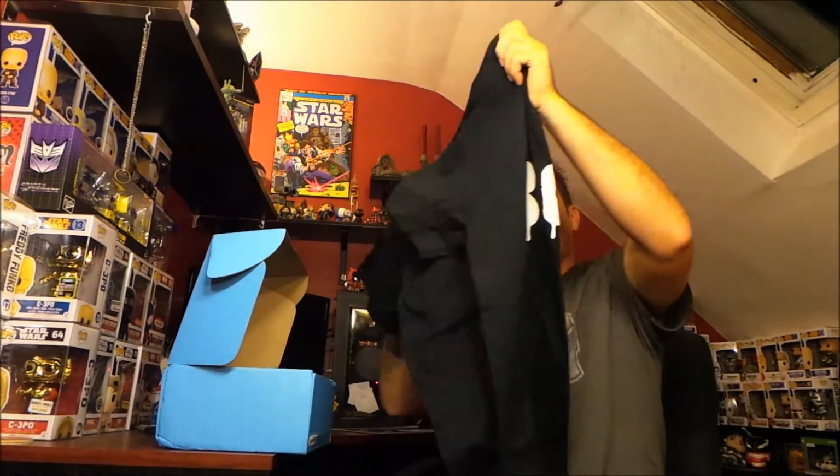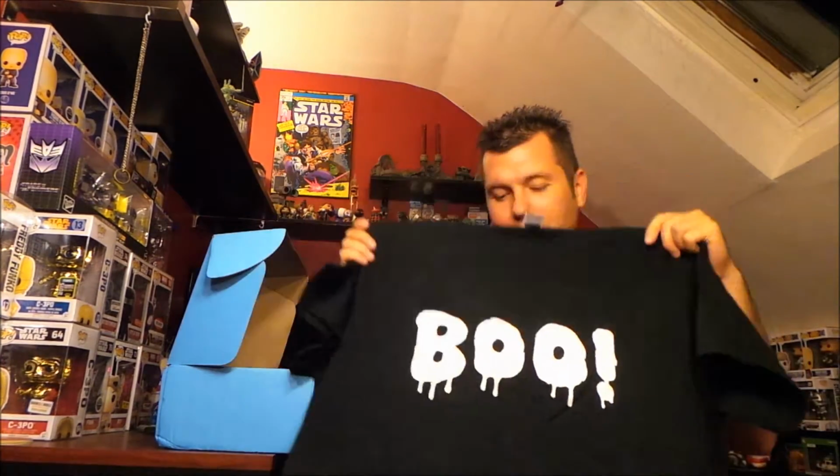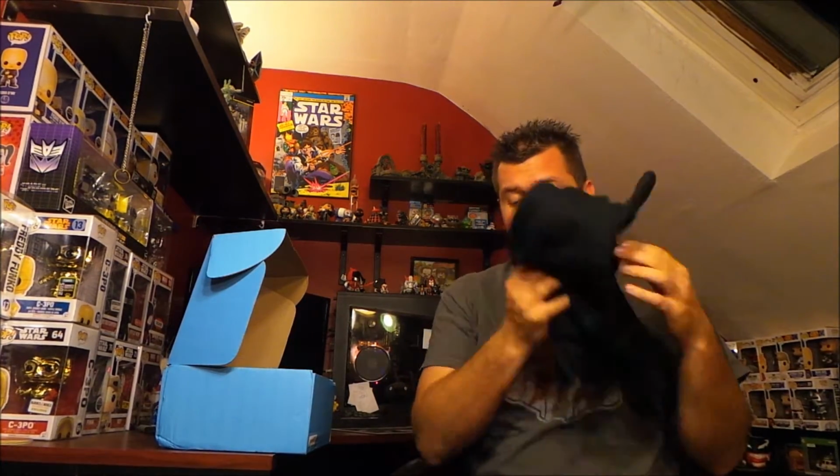The shirt says Boo, which, because it shipped from the UK, got here after Halloween. I'm not upset about that or anything. I fully expected that it would not show up until after Halloween. And so I'm totally going to wear this, but I'm going to wear it like in June, and everybody's like, why the hell is he wearing Boo? So you might see a video in June where I'm wearing this shirt.